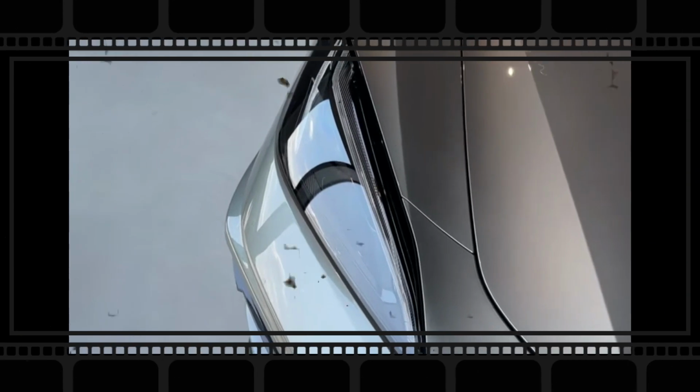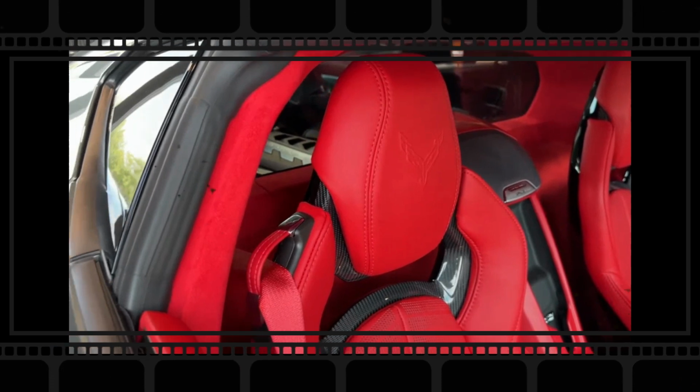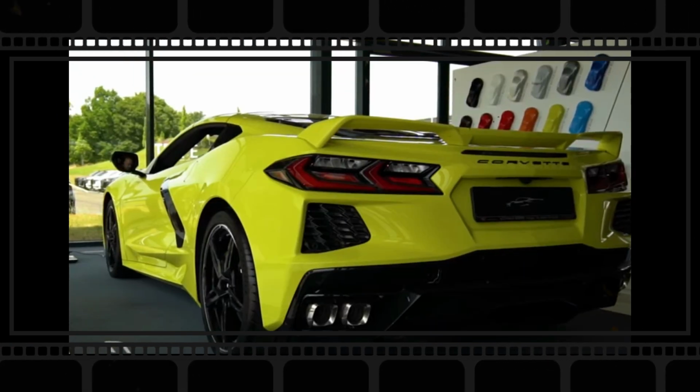As a carryover model, the 2024 Chevrolet Corvette ought to retain the same outside style as the existing sports car that's on sale. The present Corvette includes an aggressive style with an angular front end, sharp front lights, vast air intakes, as well as popular body lines on the hood.